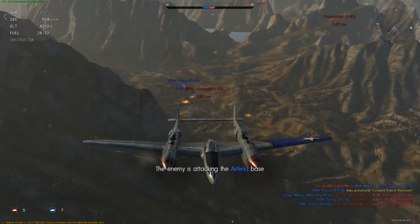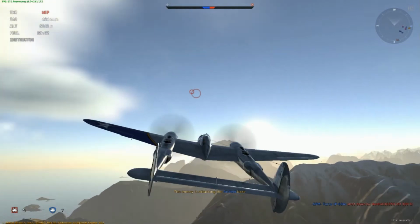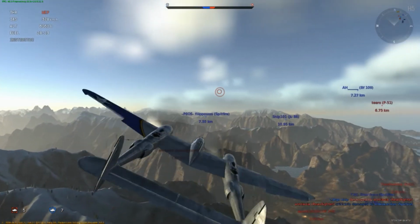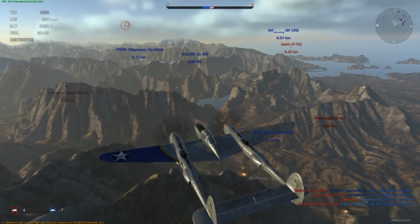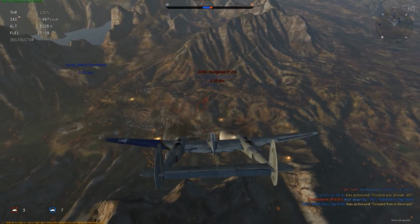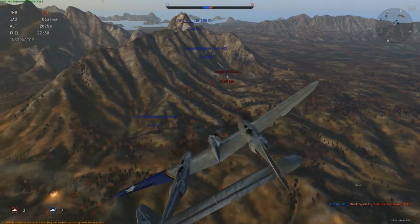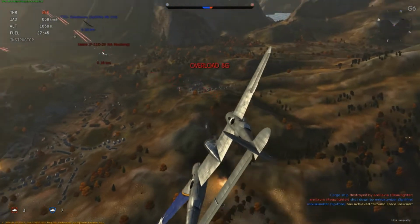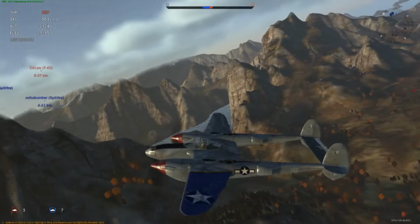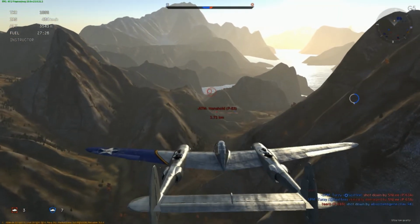We have taken the initiative. The enemy is attacking our base. We must reinforce its defenses. Yep, and that's the first time I've actually paid attention to the little bar at the top of the screen and realised we're getting base bombed at the moment. Checking my 6, he's not chasing after me. Oh, there's the one I was going for before, the King Cobra. Let's go down and see if I can deal with him.